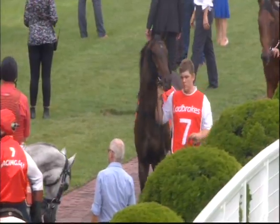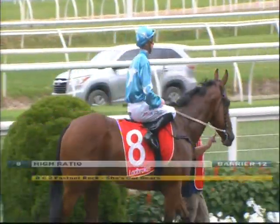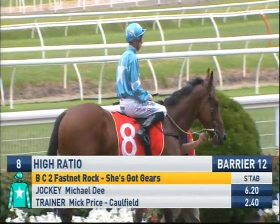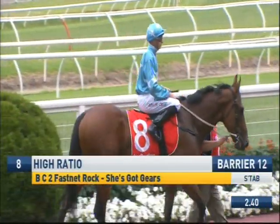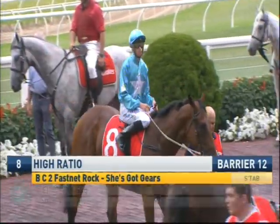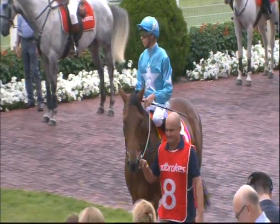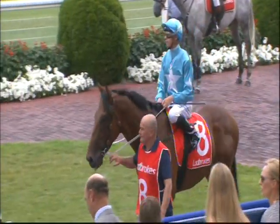has been some specking. Big wraps and a good market move here for number eight, High Ratio, a son of Fastnet Rock. Michael D riding for Mick Price, $5 VOP opening quote, now into $4.60. Yeah, nice win going back in early December, giving a little let up and clearly that performance when winning at Bendigo has worked out pretty well. So looks an exciting prospect. I think you have to respect the market.